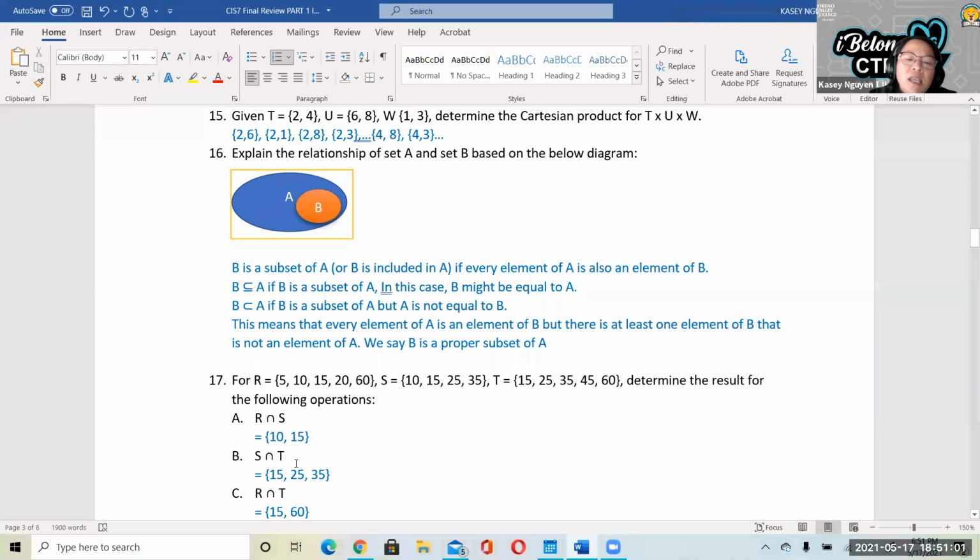For B, we would have S intersects with T. So we look at the S set and the T set. We want to see what they have as the same. We would have 15, 25, and 35. So 15, 25, and 35 would be the values that would be the intersection of S and T.